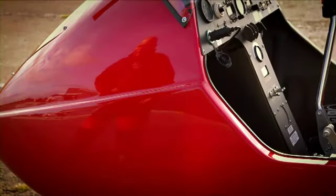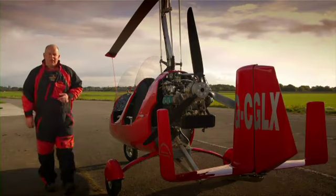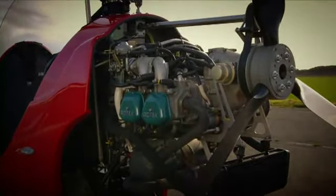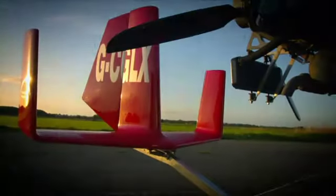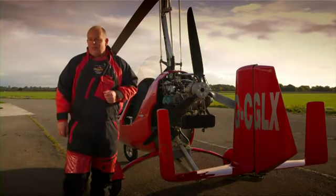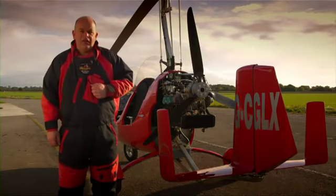Now the key distinction of a gyro is auto-rotation. The rotors provide the lift without the need of an engine to drive them. Airflow is enough. The engine provides thrust via the propeller. There is no in-flight connection to the rotors. There's no tail rotor. Because the rotors are self-propelling, there's no torque. Despite appearances, the gyro flies more like a fixed-wing aeroplane than a helicopter.